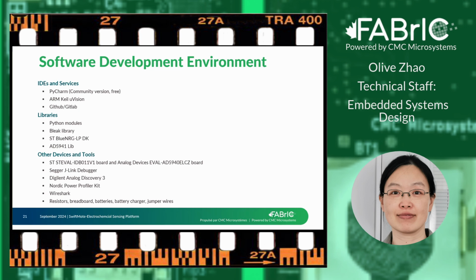The Nordic Power Profiler Kit was used to check the power consumption of the system. Wireshark is a free tool used to capture BLE data packets over the air to identify BLE-related issues. There are a few other accessories like resistors, breadboard, battery, and jumper wires that are also needed.